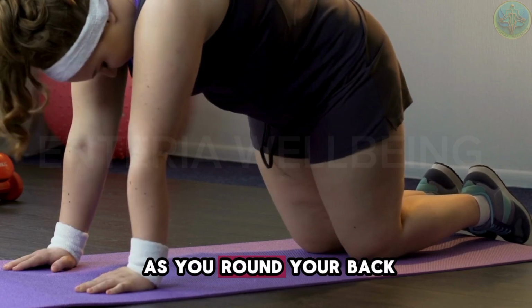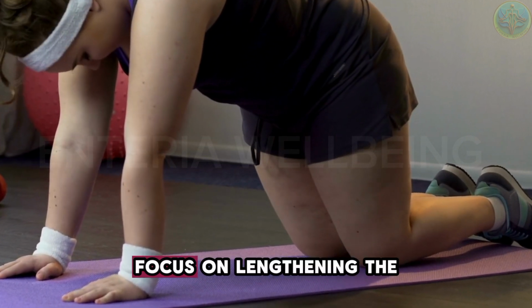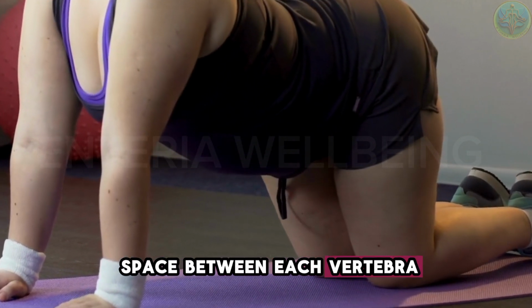Then exhale as you round your back, tucking your chin and tailbone. This is the cat pose. Focus on lengthening the space between each vertebra.